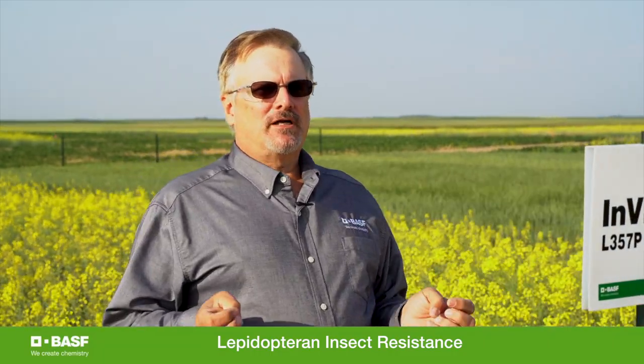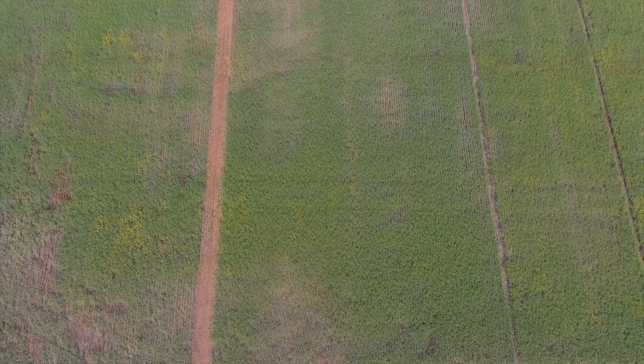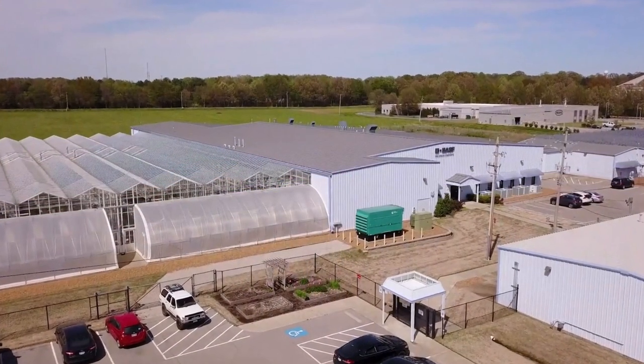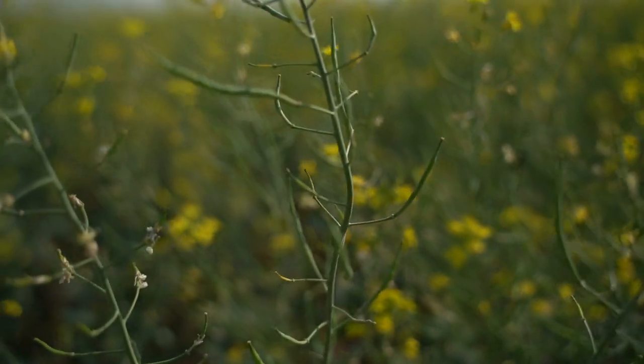So another project that we're working on, a special project, we are hosting an intern from our entomology and plant pathology group in North Carolina. What we're working on is Lepidopteran insect resistance. So Bertha armyworm is one of the pest problems that you can encounter in North Dakota and particularly in the Canadian region. Our intern is here monitoring and collecting those insects to send back to our entomology plant pathology group in North Carolina so that they can maintain a population to work on this resistance to the Bertha armyworm.